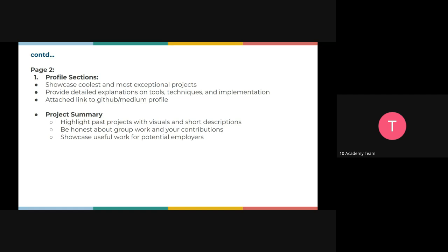So on the second page, you can choose to put your projects. This could be the projects you've done earlier. If you managed a project, you can choose to write something about it. And if you haven't, you can feel free to use the projects from 10 Academy. And also just give a brief description of what you did, how it helped, and how it can be used or adopted by others.